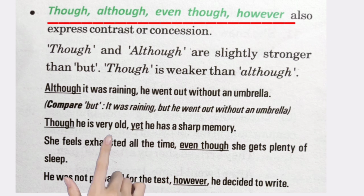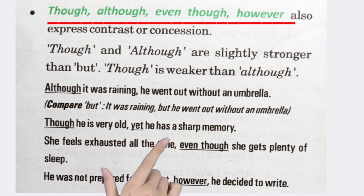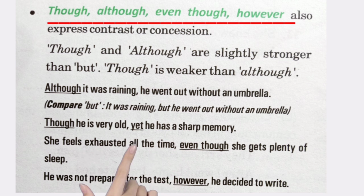Second is, though he is very old, yet he has a sharp memory. Now what you have to remember is that with though, although, we always use yet. In the third sentence, she feels exhausted all the time, even though she gets plenty of sleep. And, he was not prepared for the test, however, he decided to write. In all the sentences, you can see that both the clauses or phrases are opposing. Let's move to the fourth type.